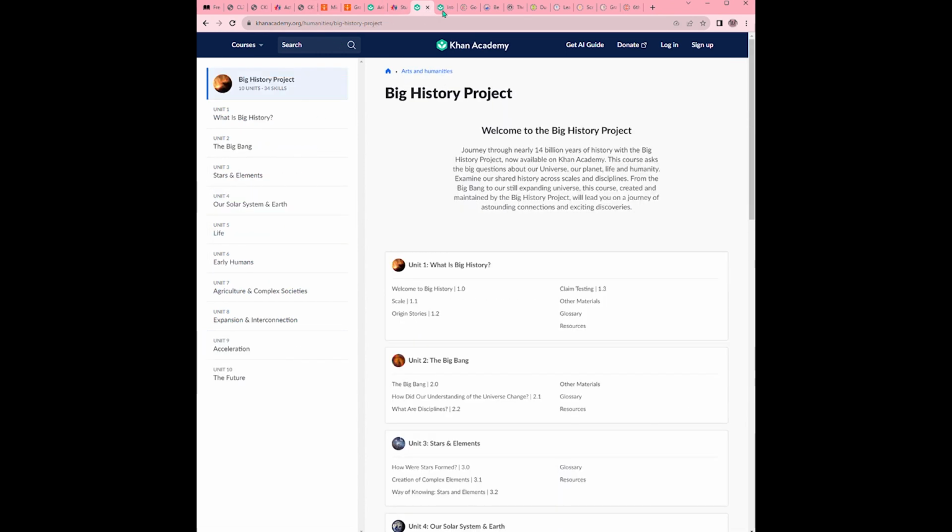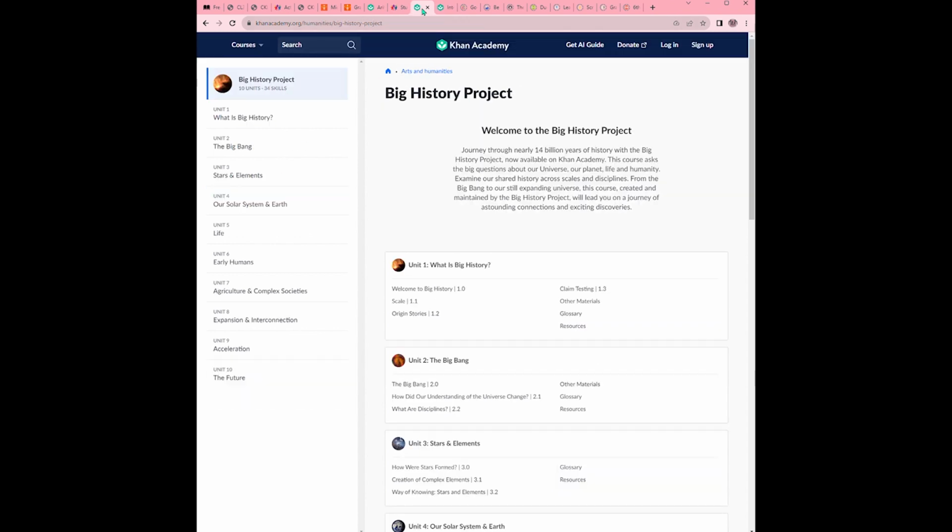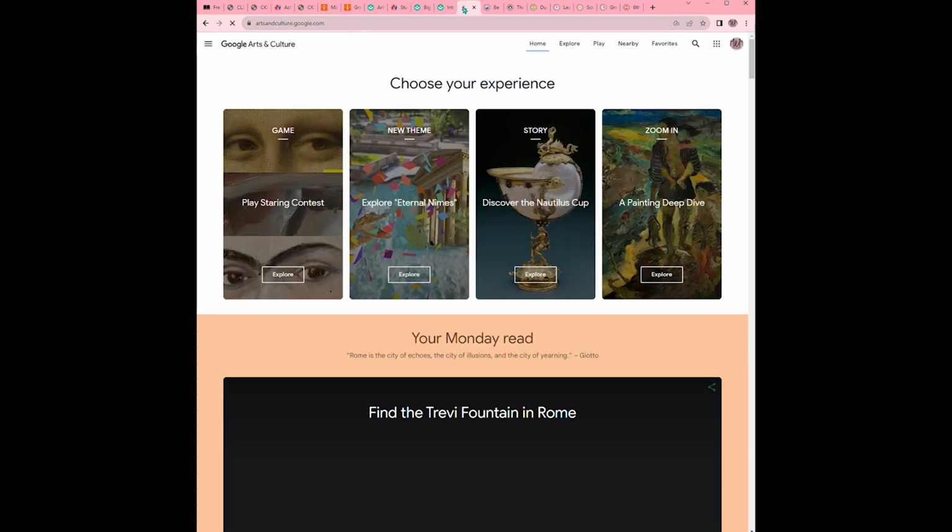And those together would cover my history and science. So I think this is, because there's so much science in Big History Project, and it's so meaty and in depth, I feel like the middle school biology with 44 skills from Khan Academy is a good check mark on that. So that is how I feel.